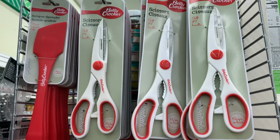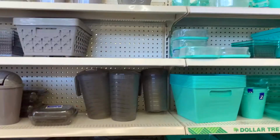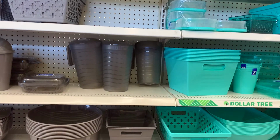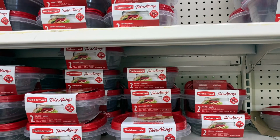Okay, how can I compete with the Dollar Tree? My next tip is shop at the Dollar Tree. So many times I find myself at Walmart or Target and I'm like, I paid $1 for this at the Dollar Tree, and here it's $5. I always go to the Dollar Tree first and I check to see if they have it, if it's good quality, before I go anywhere else. It's $1. My next tip is to online grocery shop.